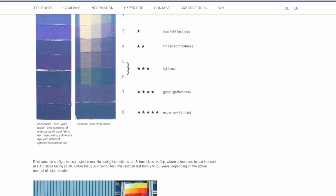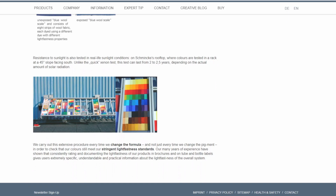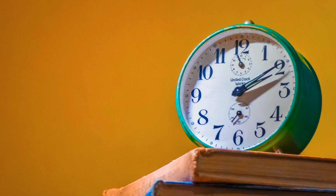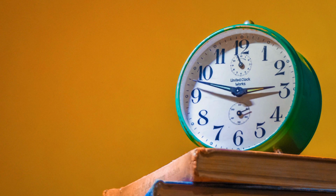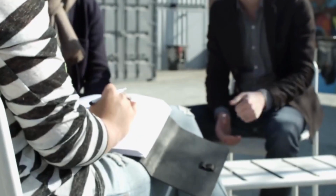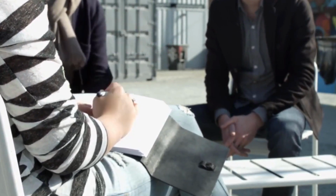They have the xenon fadometer test as well, but also, and personally the thing that I prefer, is that they show that they do a test of putting the colors in direct sunlight on the roof of their factory for 2 years to 2.5 years depending on the weather. It's a more lengthy test, of course, but I feel like this at least is more relevant to what people want to know when it comes to light fastness. I could talk about this more, but that's not exactly the point of this video. Well, not the whole point. I have some fun stuff to share too.